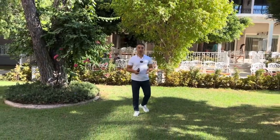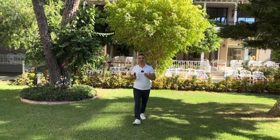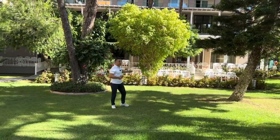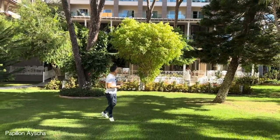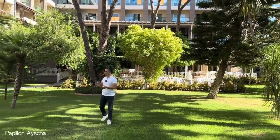We went out to the garden to continue our discovery, and we will walk towards the beach. But of course, it would not be possible to leave without showing this magnificent, pine-scented, grass-scented garden of Papillon Ayscha. Right behind me is the terrace part of the lobby. If you are a smoker and want to drink your tea, coffee, or cocktail outside, you can use this area while at the lobby bar.